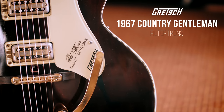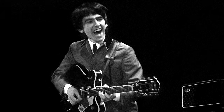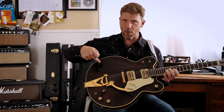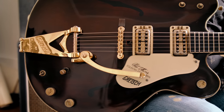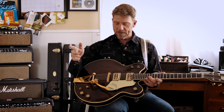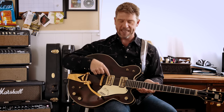I had had my eye on one of these guitars for years. I'm a huge Beatles fan. This is what you see a lot of George Harrison playing in the mid-60s. The Gretsch concept that Chet had come along with in the 60s was to paint on F-holes instead of having actual F-holes to control feedback. These are the Filtertron pickups that, if you've never had a chance to play a guitar, you gotta find a Gretsch with a set of these pickups in it.